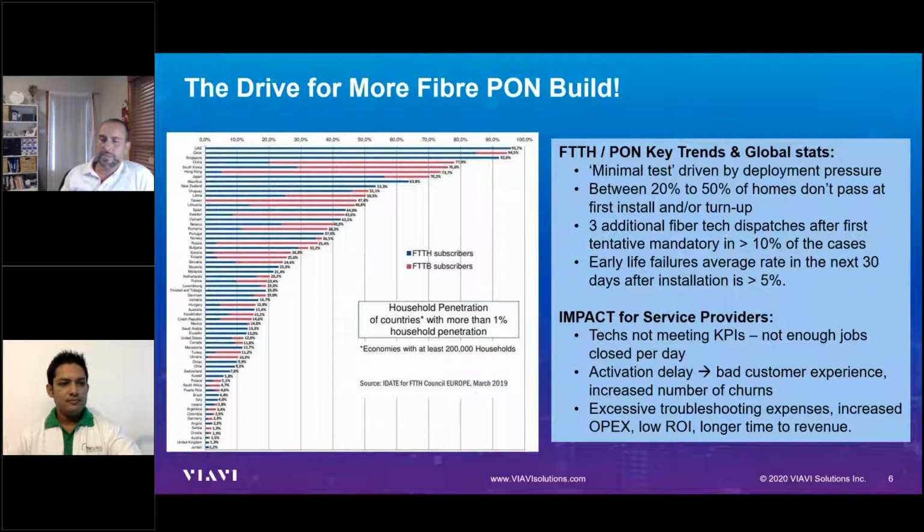Apart from that, we have reports of early or premature failures. In the next 30 days after an install, there is around 5% or more of failures that happen as well. And this is on top of the immediate failures that are seen.